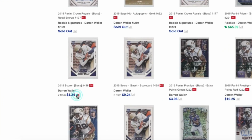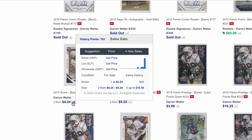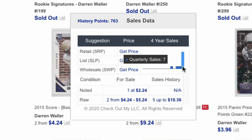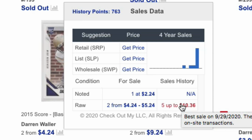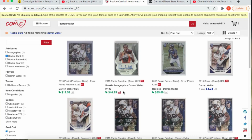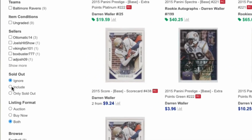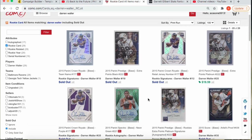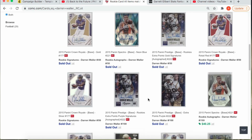Because every time you click on this little chart icon under a card, that costs you a penny. But what it does is it shows you the volume of sales broken down into quarters going all the way back to 4 years. It also will show you when the best sale occurred of each variation of that card. Now, if not many are showing up, make sure you click that sold out icon, and that'll show you there are a lot more card sets, but a lot of them are sold out. And then you can go on eBay and hunt those down.